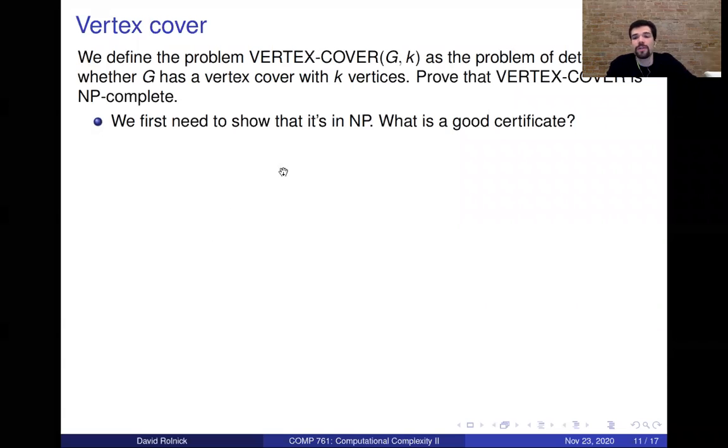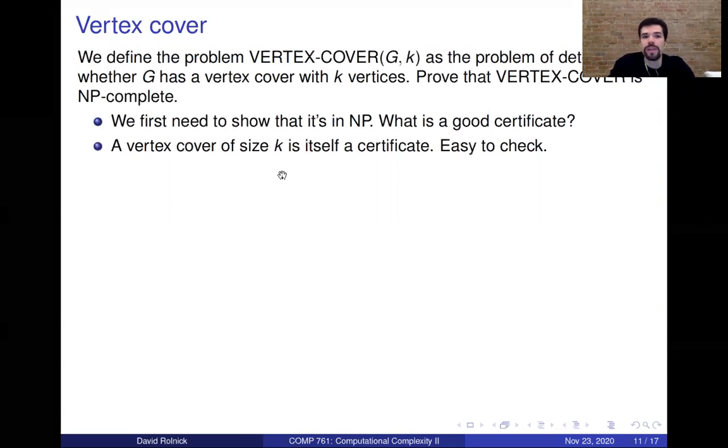Yeah, you just take the vertex cover itself. Like before, if we need to show that something exists, is it yes, no, does it exist, does it not exist, the thing itself is a certificate. You can easily check that a vertex cover of size k is indeed a vertex cover of size k. If somebody presented that to you as your certificate, you could easily check it. Okay. So it's in NP.